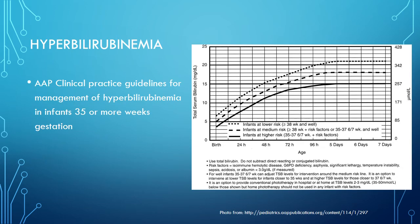So here's the graph I was talking about, and infants are categorized based on how old they are and what other risk factors they have compared to their total bilirubin level. Some of the risk factors might include isoimmune hemolytic disease, like we talked about, Rh and ABO incompatibilities, G6PD deficiency, asphyxia, significant lethargy, temp instability, sepsis, acidosis, or low protein or albumin levels less than 3 if they've been measured.